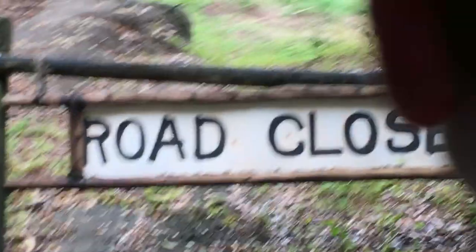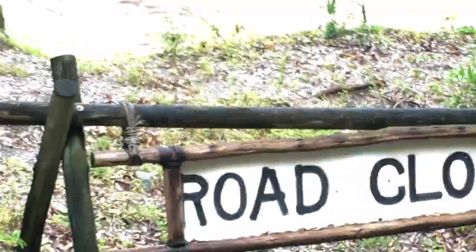Looks like this bridge fell in earlier today. That's probably why they had to close the road. That's a shame. I used to like to go that way. Oh, looks like there's an elephant back there.